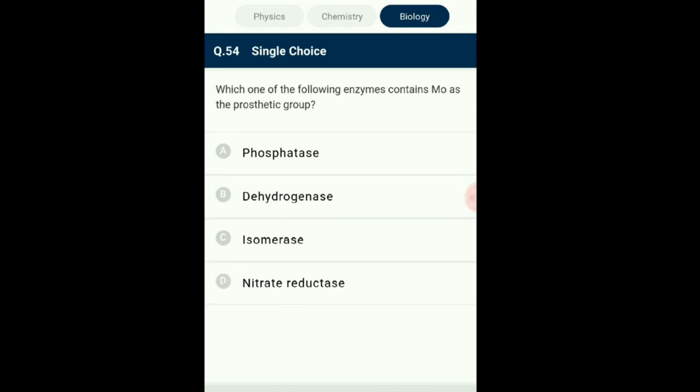Question number 54. Which one of the following enzymes contains molybdenum as the prosthetic group? Molybdenum plays an important role in nitrogen fixation because it is an activator of nitrate reductase. So the answer for this question is option D. Nitrate reductase.